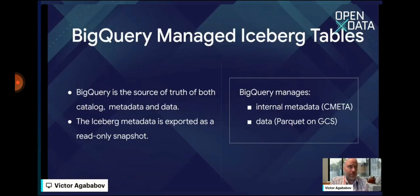And soon it will be automatically exported as the data inside the table changes, so you will have fresh Iceberg metadata available in your GCS bucket for consumption by external engines almost immediately.